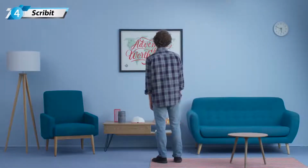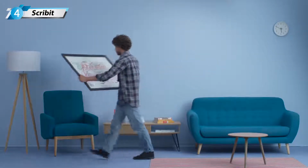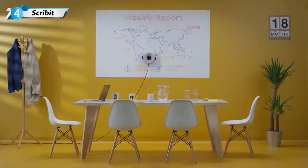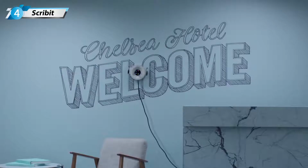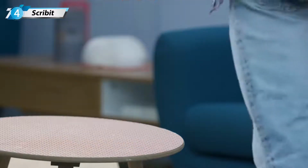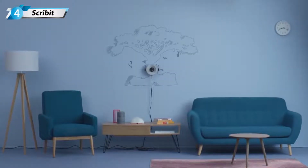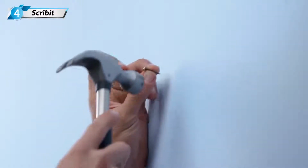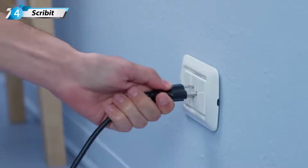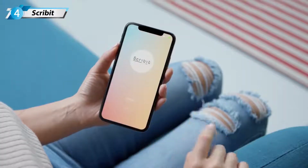Why choose one decor when you can turn your wall into an interactive canvas? Meet Scribit, the world's first write and erase robot that creates a different image whenever you want. 2 nails and a plug is all you need to install Scribit. And thanks to the app, it's always connected.